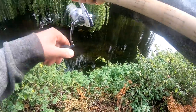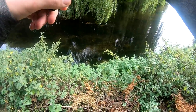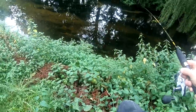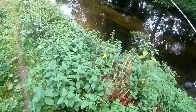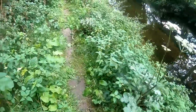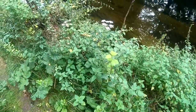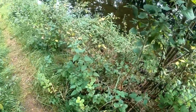Big perch, big perch. Oh yes, it's a tank, an absolute tank. Right, let's get somewhere I can land it. Swear to God, this must be less than 5 minutes after putting that bullhead on. Absolutely crushed it down in a deep hole. I've just realized there's nowhere I can land it. I might have to get my feet wet. Well, there's an area I can land here, but I've just got to walk it a long way.